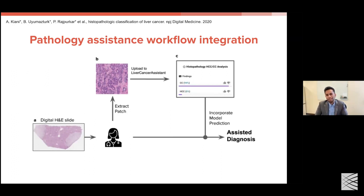So one idea here was if there was some way to get at a small patch that a pathologist would be able to pick up, either by taking a screenshot of a digital slide or by taking a photo of what they're seeing under a microscope, they can upload that onto a website, which will then give them some feedback and some assistance that they can incorporate in making their prediction.